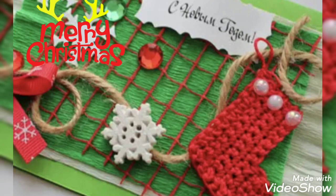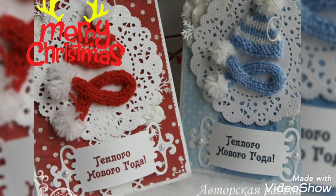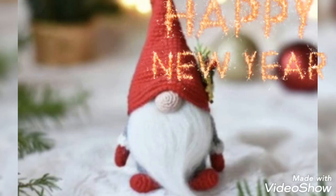And the next idea for you: make a little postcard with knitted socks, sweaters, hats and Christmas trees. It's very romantic and very beautiful. Christmas gnomes and angels have become very popular by the New Year. They are easy and quick to make and look original. And this gift will please a child and an adult.